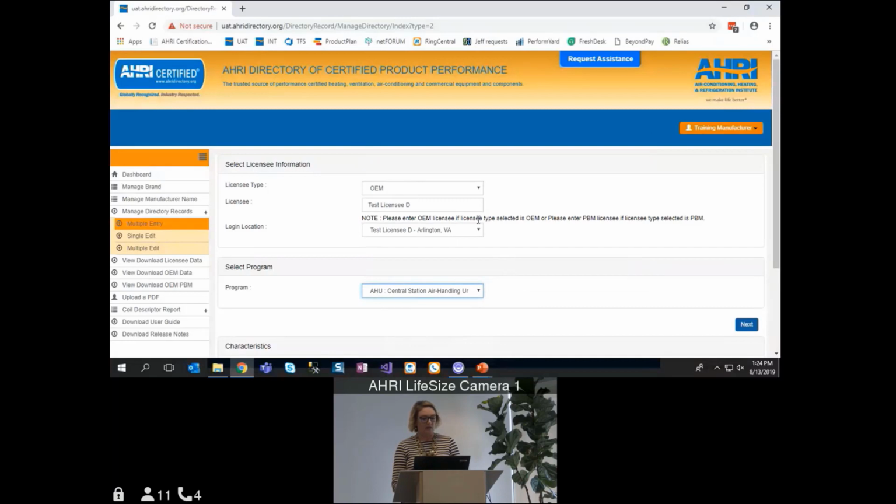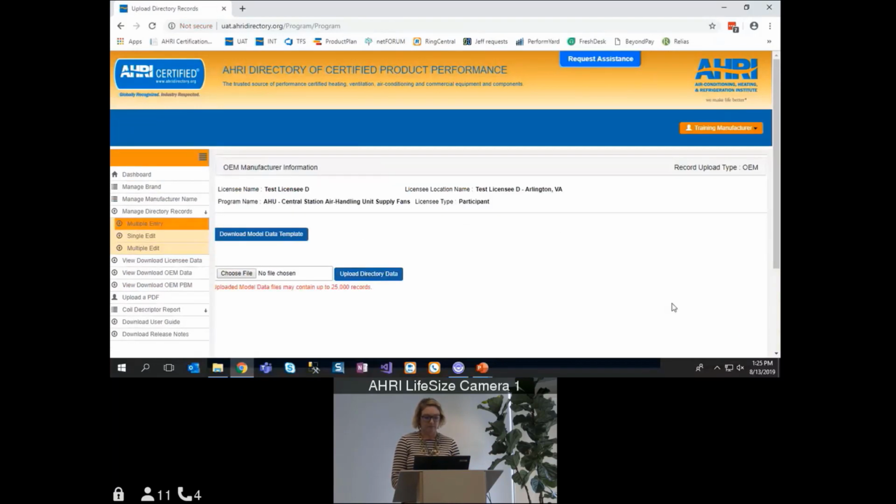So as soon as they choose their company and their login location and their program, they can hit next. And I do want to mention that the reason we capture the login location is for some of our bigger companies that can have multiple locations, they won't necessarily want users from each location having permissions across the board. And so what the directory does is we set up permissions at the login location level. So we can have 5 users, and then only 3 of those have permissions in location B, and the other 2 have permissions in location C.